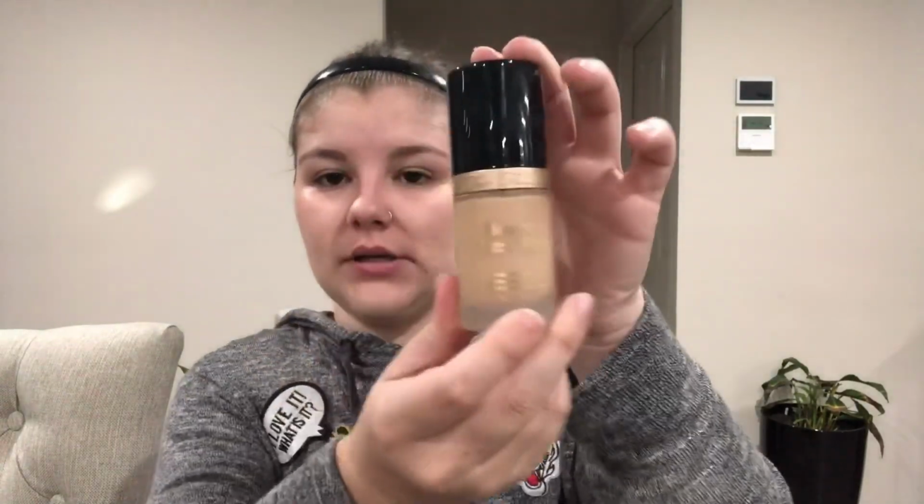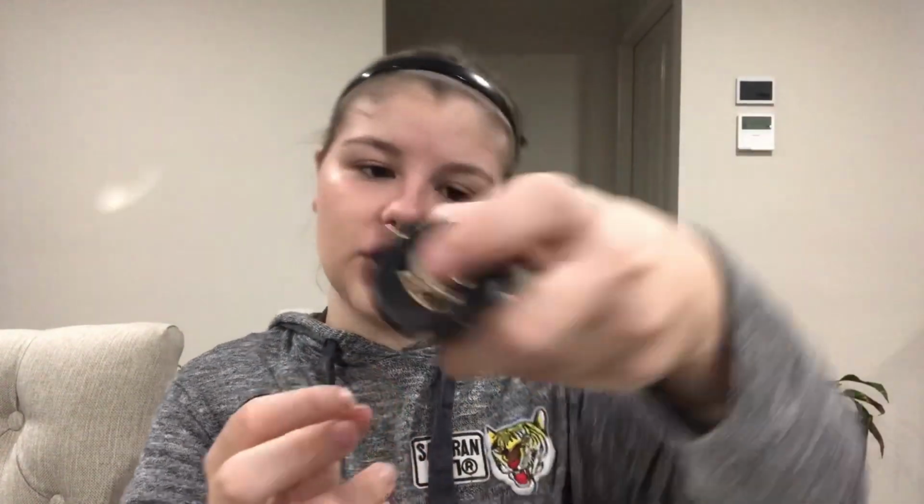So yeah, I'm not trying to move it too much because then it doesn't really cover what I need it to cover. It doesn't matter if you can still see it because it is going to get covered up by the foundation. So I think that's pretty good. I'm going to use the Born This Way foundation in the shade Porcelain.